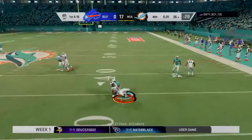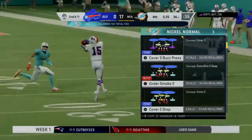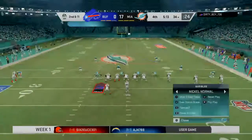Now a fake on the give here as they try the run-pass option. And he will lose yardage back to the 34-yard line. It's a loss of a yard there, and now second down. After the loss to start out, here's 2nd and 11.